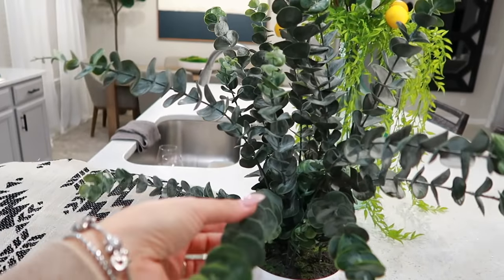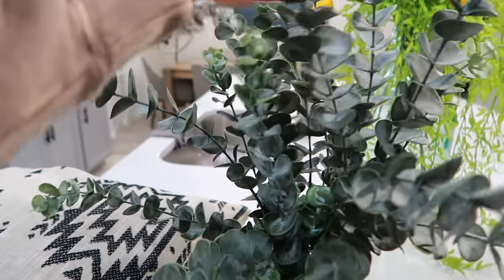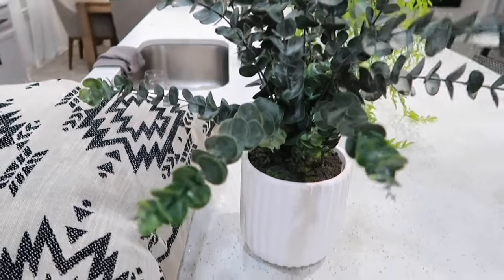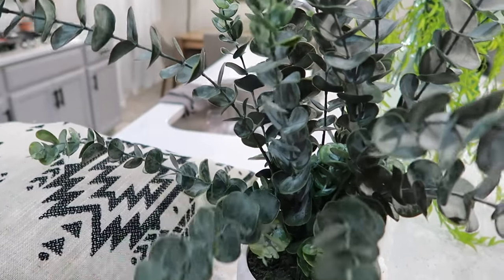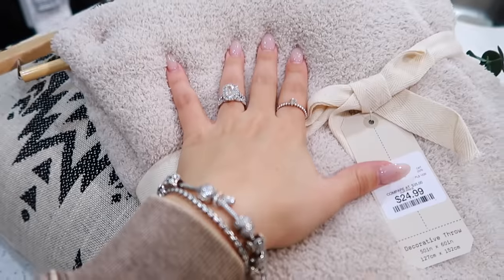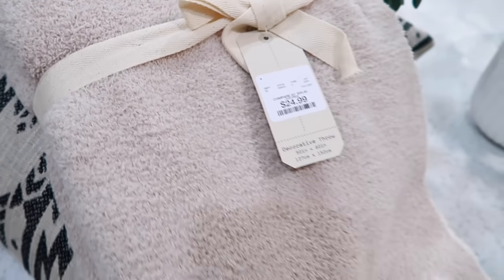It's definitely got a lot of dimension and definitely a lot of volume. So if you're looking for something for the spring, summertime, this is definitely a good time to check out their plant section. And then next, you know, I have an obsession, pillows and blankets. I don't know why, but I do.